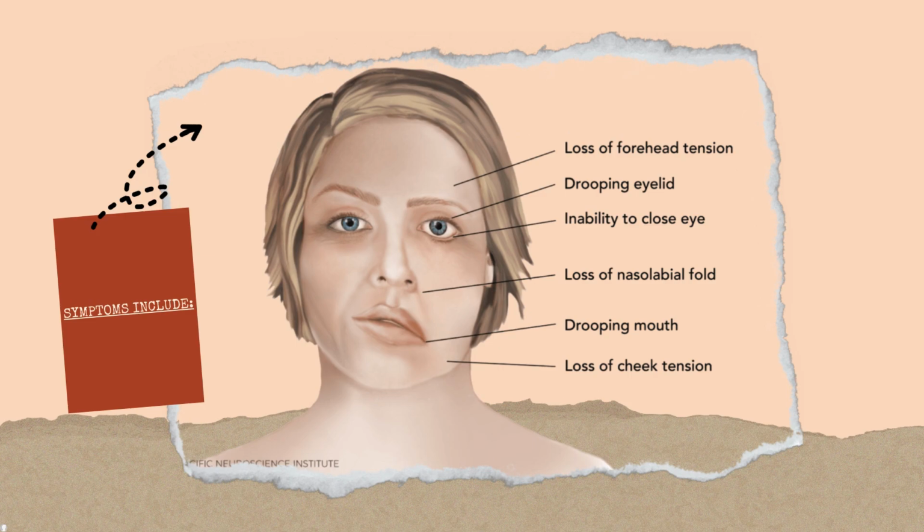So we said that Ramsay Hunt syndrome affects your facial nerve, that is the seventh cranial nerve. And this facial nerve has 5 branches. The 5 branches are all affected by this syndrome. Because they are affected, the symptoms are based on the branches that are affected. So the patient will have loss of forehead tension, a drooping of the eyelid, inability to close the eyes, loss of the nasolabial fold, drooping mouth, and loss of cheek tension. You can see that all these symptoms appear unilateral. So that's why we say the patient will develop a unilateral facial paralysis, or in other words, paralysis in only one side of the face, and the other side will be completely normal.